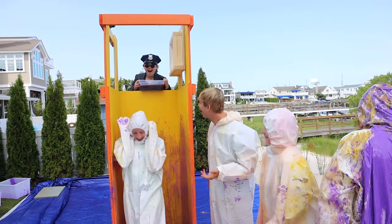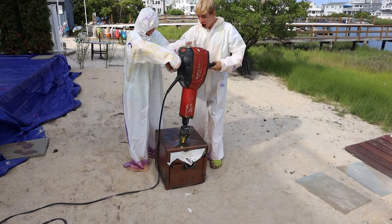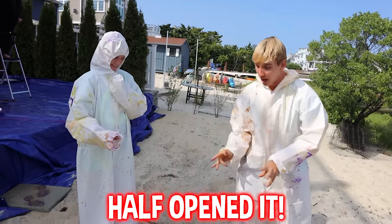You better get this safe open. Let's see, Shares, can we get it open? Oh my goodness, she went all the way through. Oh, you got it. I can't see what's in there, but we went all the way through. Okay. Technically, you did half open it. Steven, you're next. Next new number.